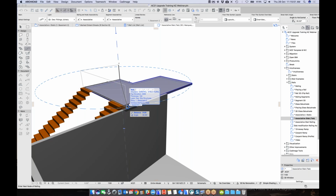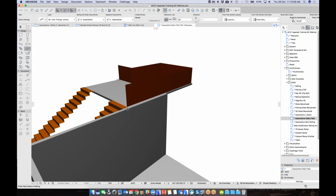If I hit tab, it will then go the other direction, the longer distance. And I can double click to finish. Now it's placed that railing the longer way.